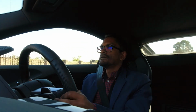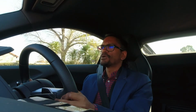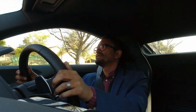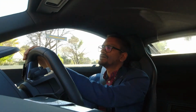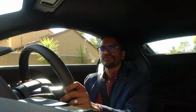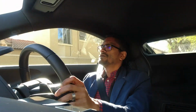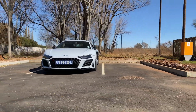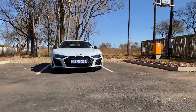So I would recommend going out, taking one for a test drive, having a look around the car, and then seeing if it's the kind of vehicle that appeals to you. I think it will, if you like fast cars, if you like sporty cars. I'm going to pull over and show you around some of the exterior tweaks that they've done for 2021. It's not much, but it really sets the car apart. Let's jump outside and take a look.